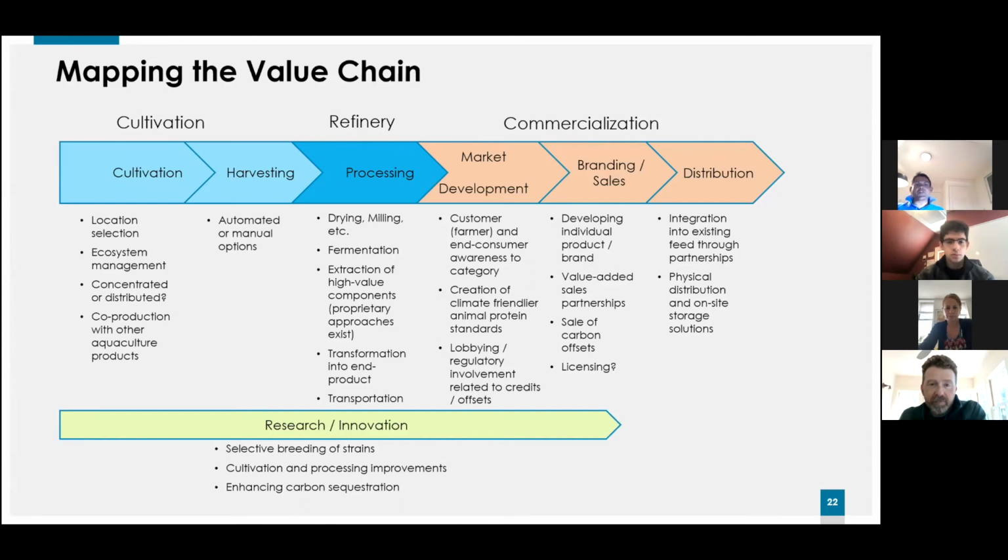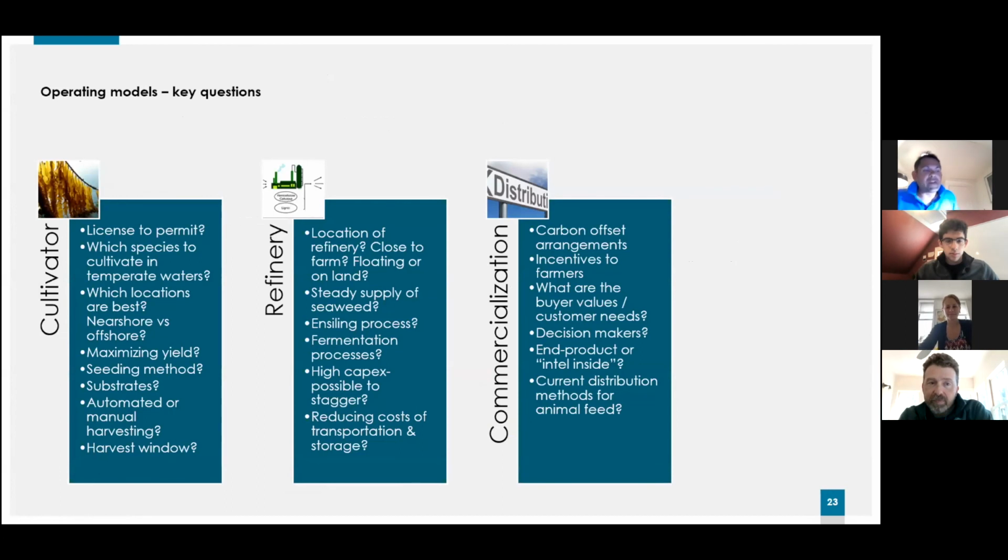In addition to that, you've got the whole commercialization angle. In this particular case, you've got to work with the end users, create awareness, give them incentives. And then you've got the whole work around carbon offsets as well. And then finally, you've got constant work on innovation in terms of breeding, cultivation, automation, as I mentioned earlier, and also in terms of enhancing sequestration. So what we saw here is potentially an entire ecosystem space that could emerge.